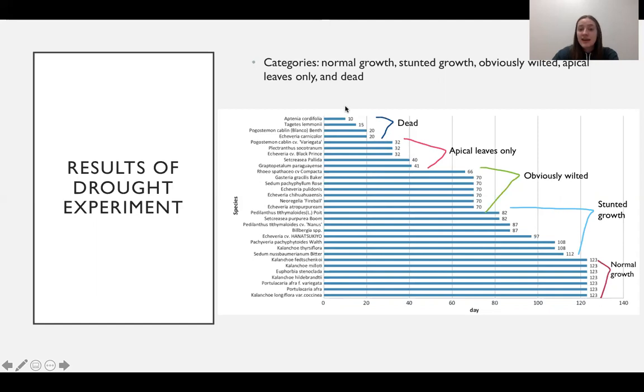So in this first category, the plants are categorized as dead, which means they only had normal growth for 10 to 20 days. So essentially, they died, and they were completely dead by the end of the experiment. So for this category, the plants definitely are not the best option for green roofs in Taiwan or really any subtropical climate, because they will just die without human care or water in this climate specifically. So not the best option, these few at the top.